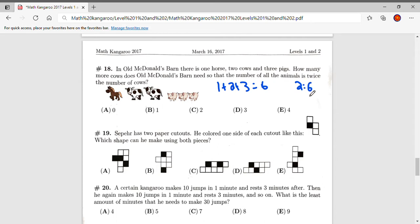Now, if we were to add 1, we'd get 3 cows for 7 animals. And when we multiply 3 times 2, we see that it's still not twice because 3 times 2 is 6, and it's 7 here. So next we would have 4 cows to 8 animals. And when we multiply 4 times 2, we get 8. So this would work. And as we can see, we added 2 more cows to Old McDonald's barn. So the answer for number 18 is C.